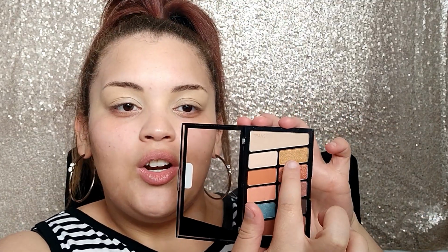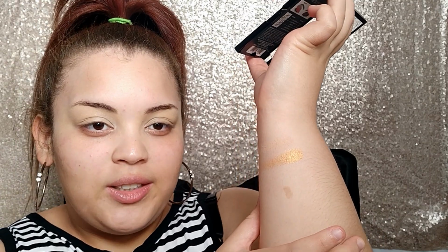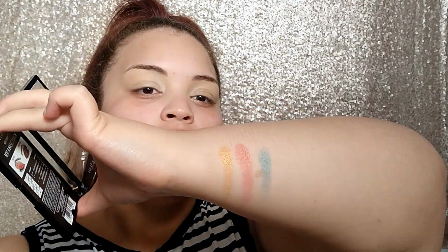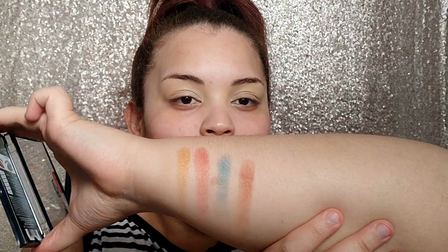Let me just swatch some shimmers for you. So there's this gold right here. I like that gold actually. And now there's this copper shade that has sort of gold reflex in it. Okay, and then I'll swatch this blue one. So this is what a couple of the swatches look like.